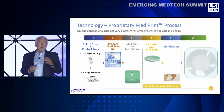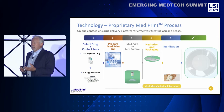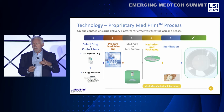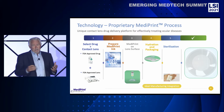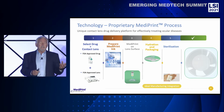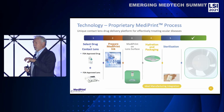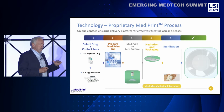Most compounds come in a powder, and in an aseptic filling or in an ophthalmic drop company, you take that powder, you formulate it into a liquid, you buffer it, you put the pH to it, you preserve it, all the things that keep the drop comfortable, and then you're off to aseptic filling. What we do is we take the powder and we turn it into a digitally printable ink. And we print that ink in layers on the surface of the contact lens.